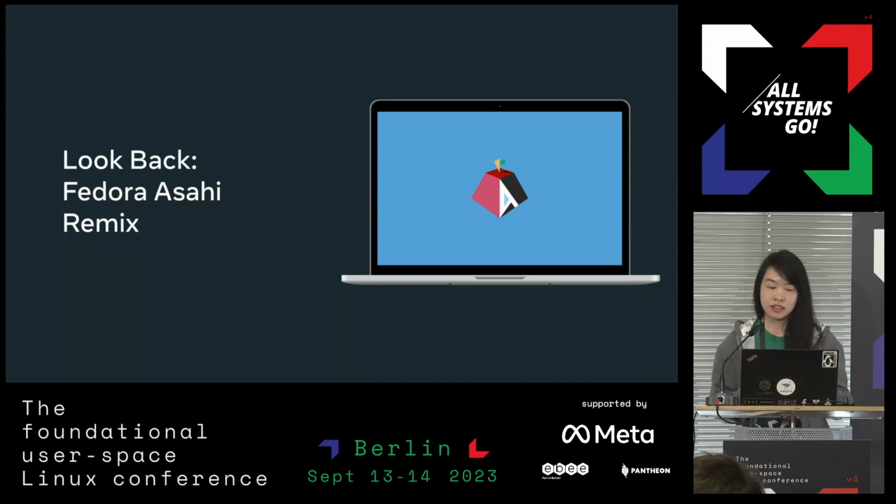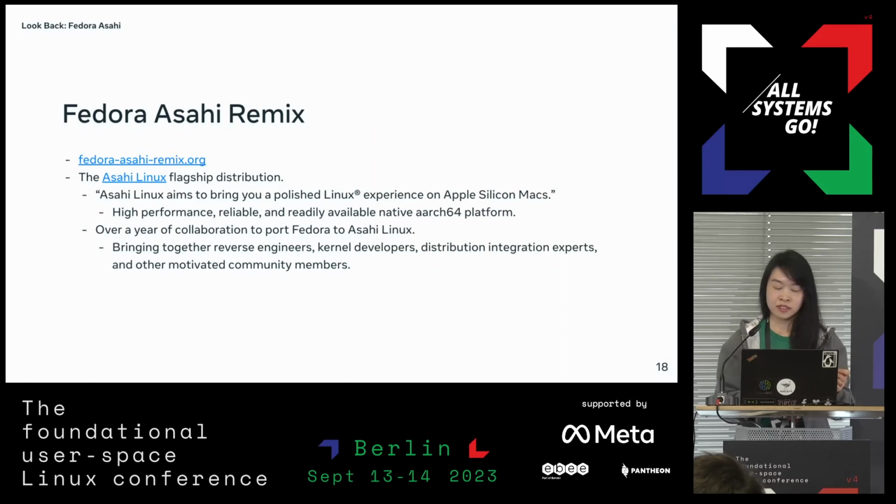Okay, now I'm going to talk about Fedora Asahi Remix. If you're not familiar, Asahi Linux is a project that aims to bring a polished Linux experience to Apple Silicon Macs. And this is pretty desirable because then you can have a high-performance, reliable, pretty readily available ARM64 platform.